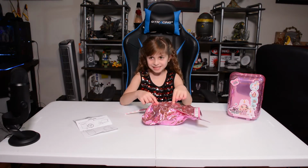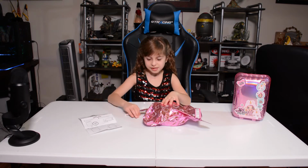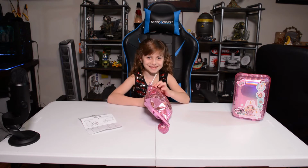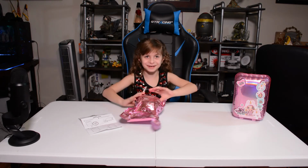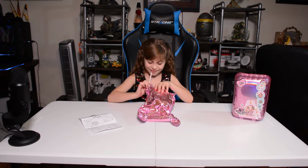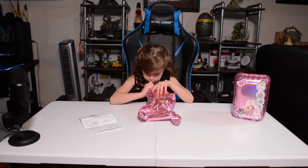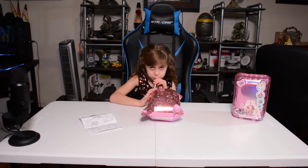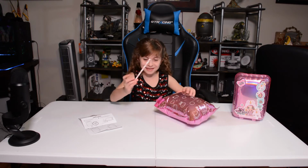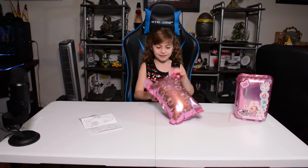Here's the package that was in there and a straw and directions. So you stick the straw in here and then I have to blow it up. I feel like there's gonna be confetti blowing everywhere. I feel like it's not gonna even blow. This is very big. I feel like I'm gonna keep this straw because I think it's pretty. And okay, stand this up.